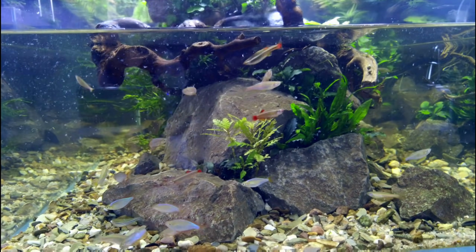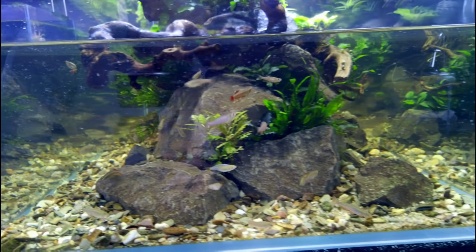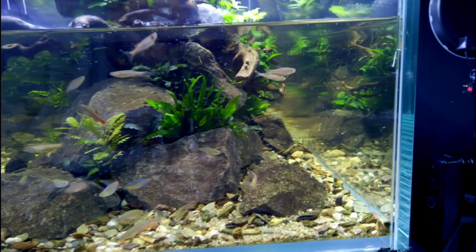Let me take the wide angle on. Oh, that looks so much better. Why don't I just take that off anyway? Yeah, look how fast they're all moving. Oh, I love that. They look great, don't they?